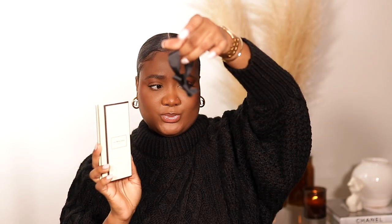I got the Jo Malone London. It came with this bow tied around it. And this is the Peony and Blush Suede. This smells divine. I love this. But the only problem I have with this is that it doesn't last on me.